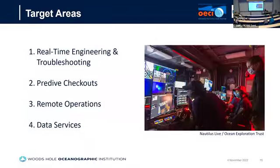So we identified 4 different target areas to start off with as we explored this teleoperation space. The first is real-time engineering and troubleshooting. So this is if you have a problem on deck with the vehicle, it's being able to phone home and get some input and some expertise on how to fix it. And as I'll show, also during live dives.